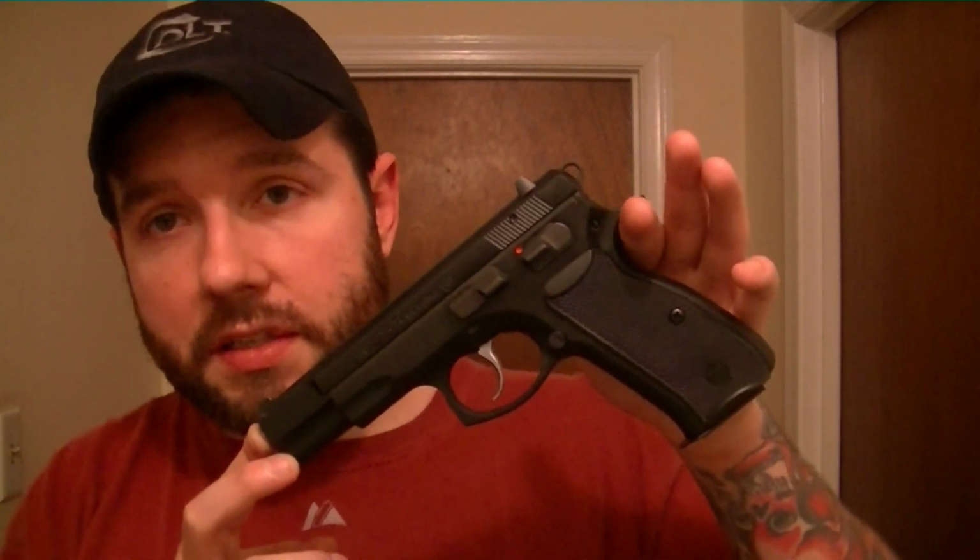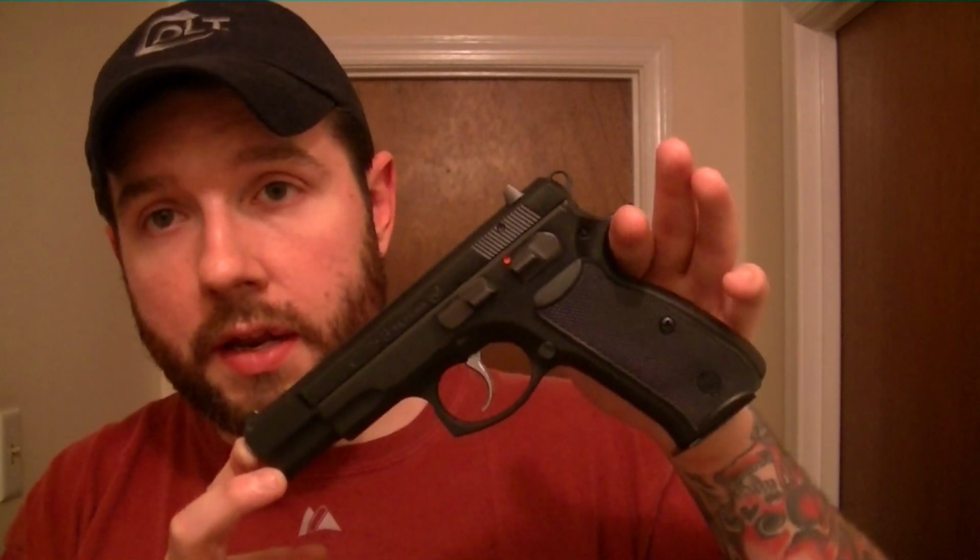And that has a lot to do with the physics of the calibers as well. Obviously, it's easier to keep a lower recoiling 9mm on target than it is to keep a higher recoiling .45 auto on target.